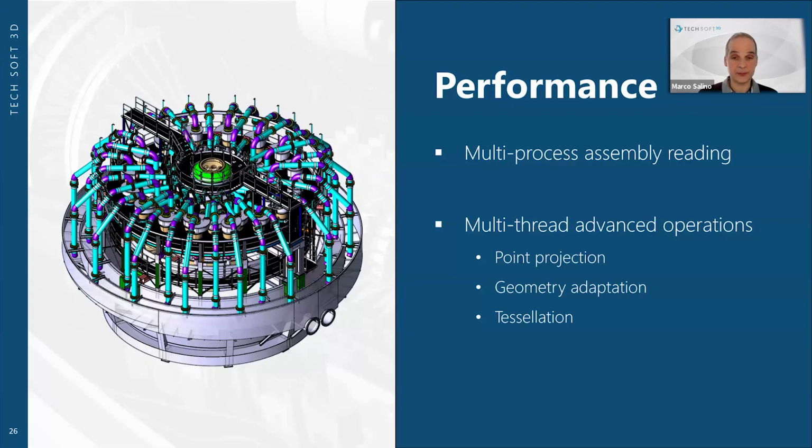We also think that some specific, more advanced operations such as point projection, tessellation calculation, and geometry adaptation could be multi-threaded with tangible benefits. But here as well, we want to be laser focused on the operation that will yield the best results and add the most value. So we're going to evaluate the possibilities and focus on the one that will bring the most benefits.